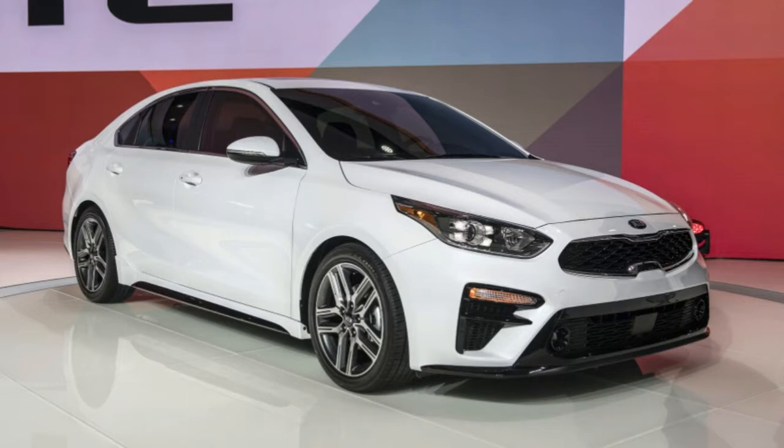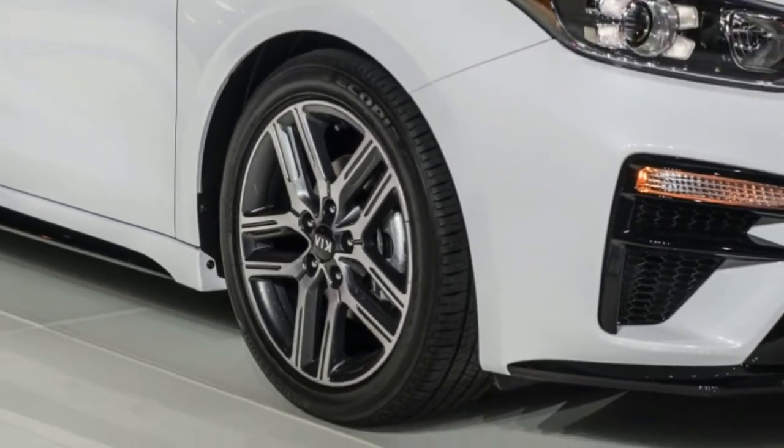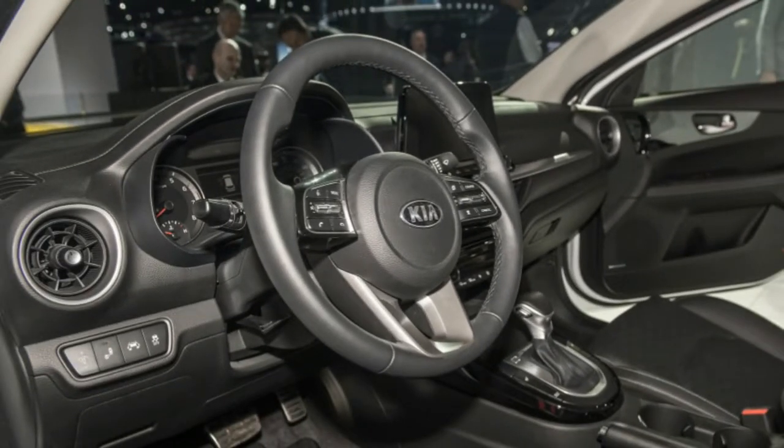Engines and transmissions. The 2019 Jetta, 2019 Forte, and 2018 Civic have considerably different powertrain options, with additional choices possible once the VW and Kia go deeper into their lifespans.